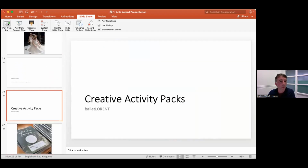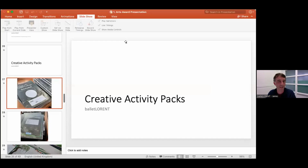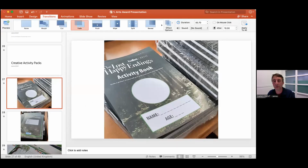The other project I want to talk about is this one, which I'm going to just quickly change the setting because this is running so quickly through. Change that and do it manually because it's running so quickly through the slides. Sorry, bear with me one moment.